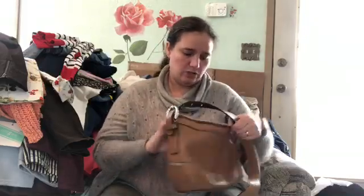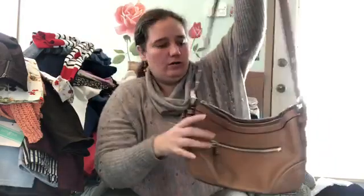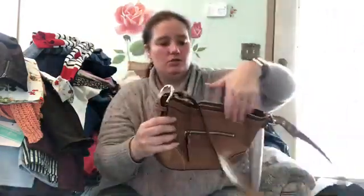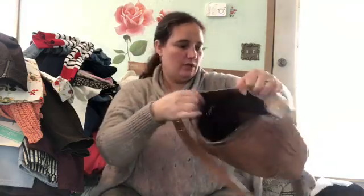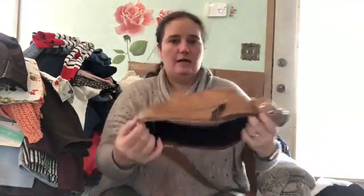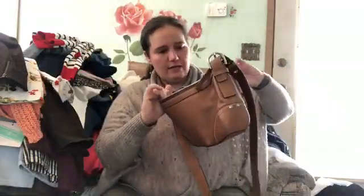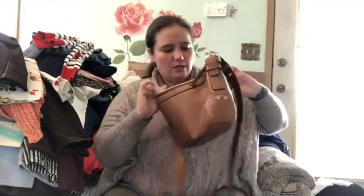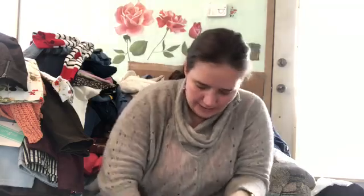Okay, so now we have a couple purses, not very many. Purses were pretty much sold out. This is a Coach leather crossbody or shoulder bag. It's in good condition. There's nothing really wrong with it. I think they take the tags off of the purses because they are attached to the security sensors, but I think they were asking $55 on this one, and I'd probably sell it around $50 anyway.